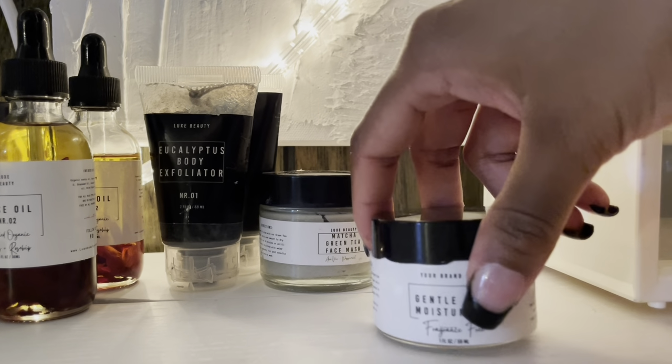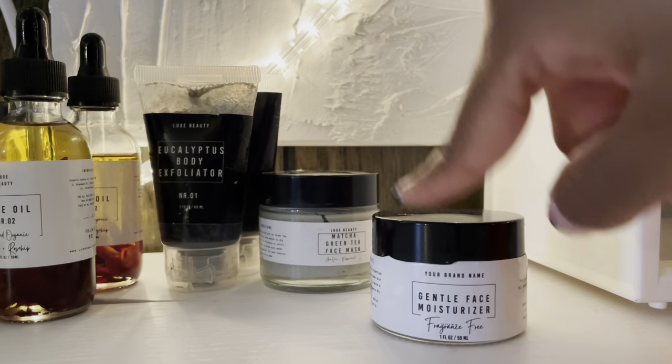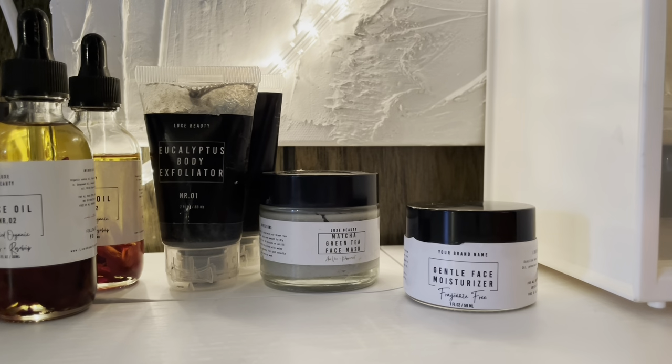And also, if you notice yourself with oily skin, I do advise this, just use it as a night cream. I promise you, you will wake up with very supple and dewy skin, you guys.